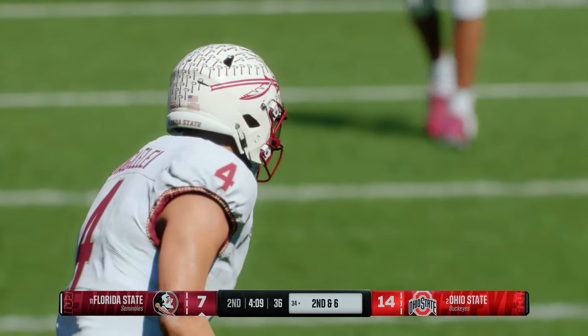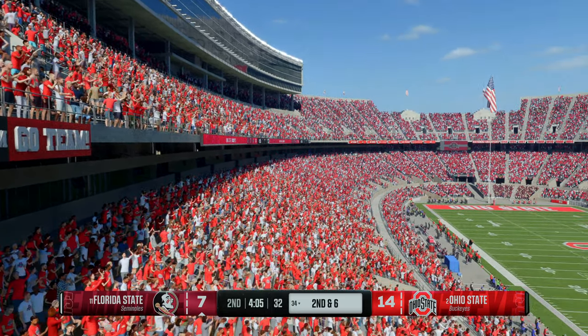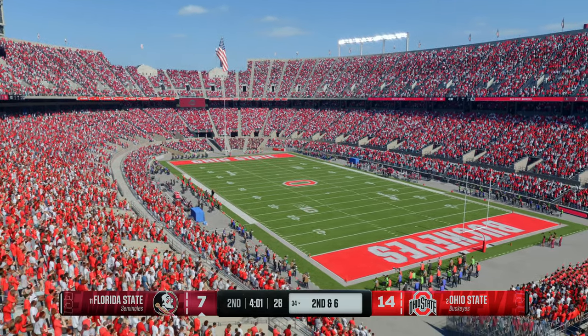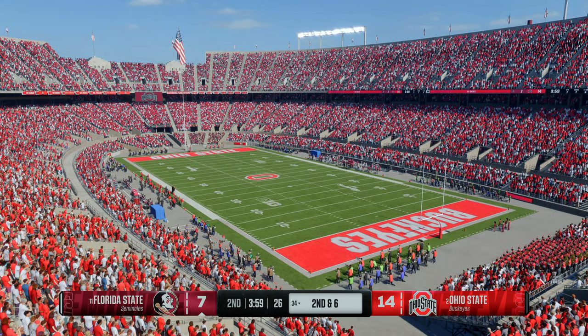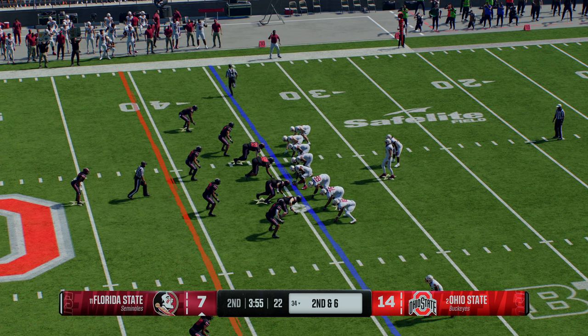Stopped after a pickup of four. Good run to get it out to the 34. And that's a really nice play. It's impressive. When it's first down, the defense thinks you might be running the football. You still can line up, you can get some movement at the point of attack and find a little crease for your running back. Solid pickup of four on first down.